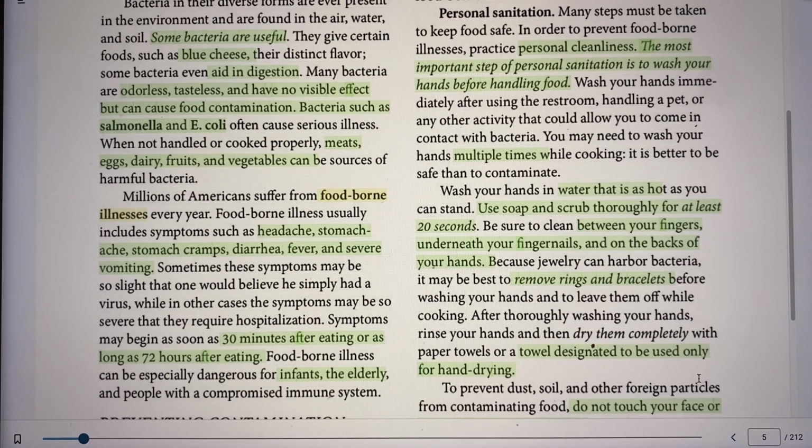So number one thing that they talk about here is personal sanitation, personal cleanliness, right? So of course, even in the hospital and as a nurse, the basic way to prevent bacteria and viruses from spreading is to wash your hands. And so whenever you go to the restroom, make sure you wash your hands.